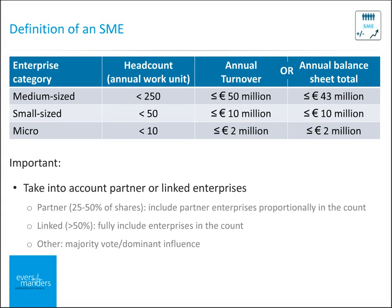Then you have the so-called linked partners. Linked partners have more than half of the shares, or the other way around again, you have more than 50% of the shares of a subsidiary. In that case, you fully have to include this enterprise in your headcount or your annual turnover count or your annual balance sheet total count. Then there's another possibility, the other category, and that is the companies that have a majority vote or dominant influence in your company, or vice versa. Also in that case, you have to consider them as a linked party.